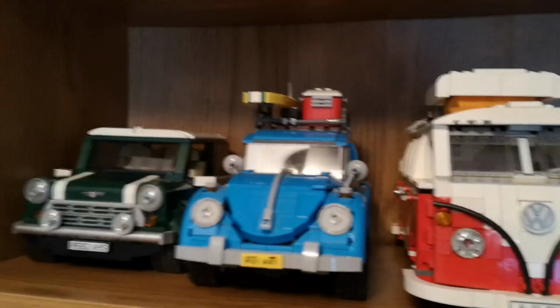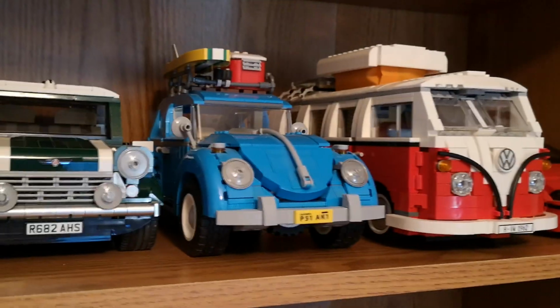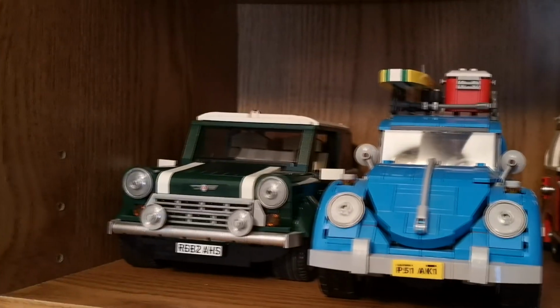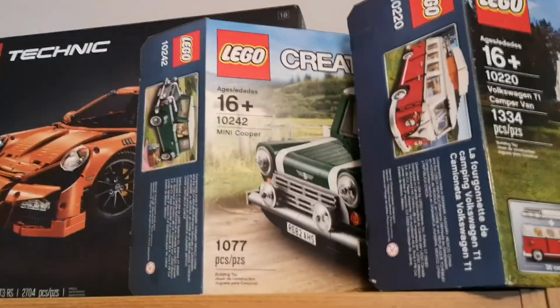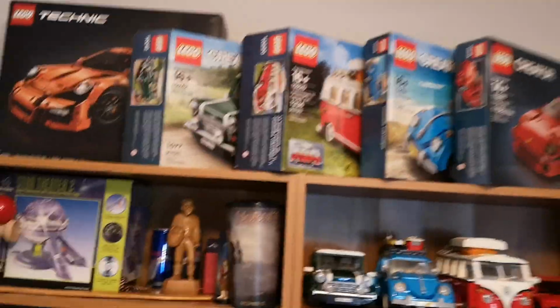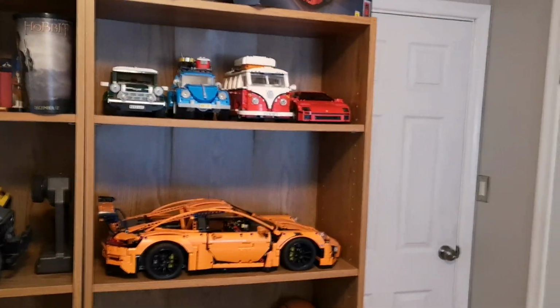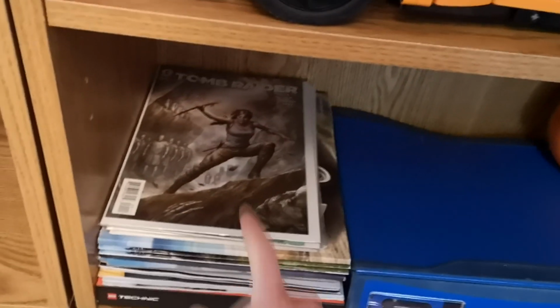And then over here is the Volkswagen Beetle, which is also kind of like a day car, I guess. It's going to the beach in the picture. And then over here is a Mini, and the Mini box is up here as well. Basically, I decided that it would be cool if I kept all those boxes and put them on top of my shelves as decoration, and then I put the cars right under them, and I like that quite a bit.